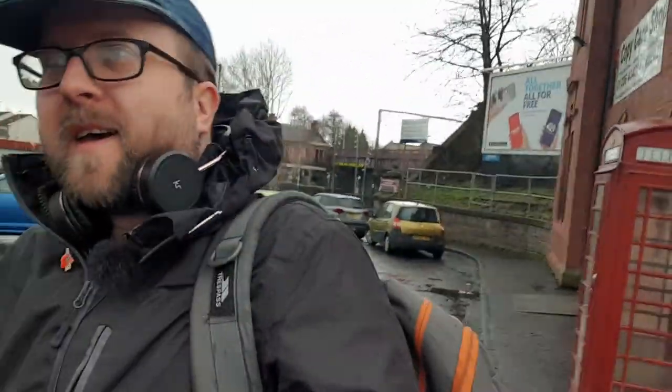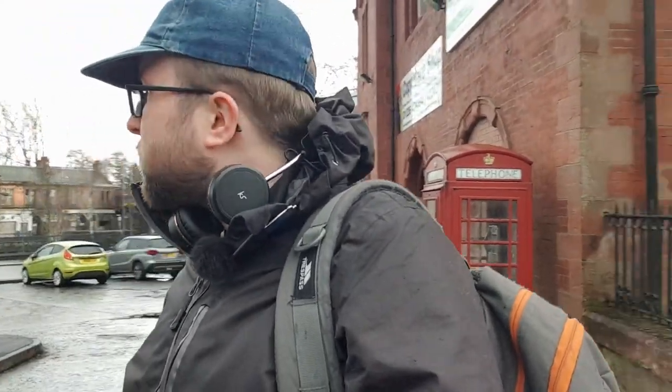It's a gloomy day in Coatbridge. I think the weather's kind of showery, wintry showery, which isn't fun. But I'm here to go to a place that I haven't been to in probably 30 years. Some place I've been meaning to go for a while, but this is an opportunity on my week off.